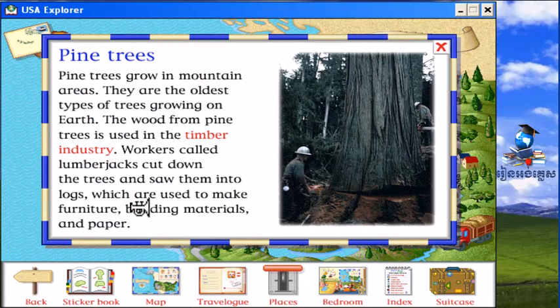Pine trees. Pine trees grow in mountain areas. They are the oldest types of trees growing on Earth. The wood from pine trees is used in the timber industry. Workers called lumberjacks cut down the trees and saw them into logs, which are used to make furniture, building materials, and paper.